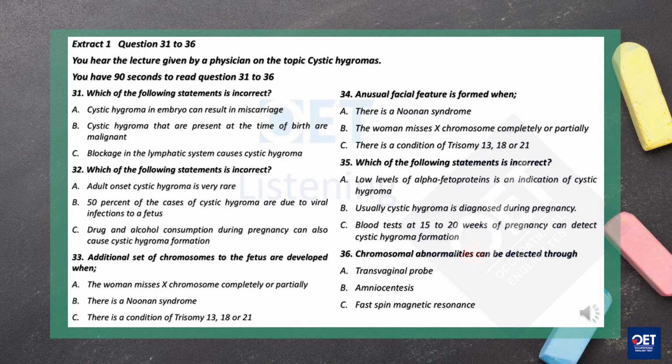Genetic causes for cystic hygroma are: Turner syndrome is a condition where a woman is partially or completely missing an X chromosome, causing change in appearance and problems related to fertility and heart. Patients with Noonan syndrome may have unusual facial features, bleeding problems, heart issues, short stature, skeletal abnormalities, and many other symptoms.